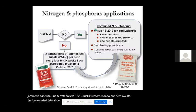And when do you put that down? Well, again, in the early spring or late winter. Hard to tell in El Paso, of course, but before the buds break on the roses. And then again, another quarter cup after you get 4 to 6 inches of new growth on the roses. And then finally, you put down another quarter cup of 16-20-0 or ammonium phosphate after the first blossoms have faded. And that's all you have to do. So that's 3/4 of a cup of ammonium phosphate is all you need each year to get your roses off to a good start.